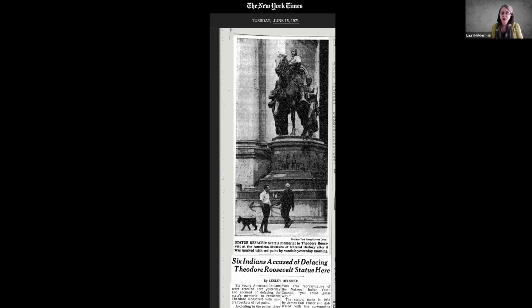Now, neither TR nor AMNH had anything to do with the occupation of Alcatraz by Native peoples in 1971. But these young Native people were probably not the first to think that a white man on a horse above 2 people of color below just doesn't look right to everyone. Bad optics, let's say, at a minimum. There were other protests at the statue over the years as well, assuming that the statue was intended to express something positive, and we'll get into that a little later. What people were getting was seemingly something negative.